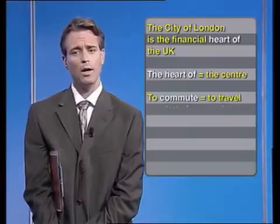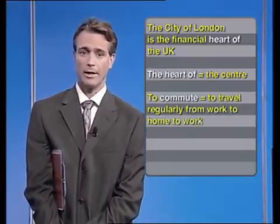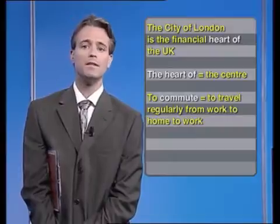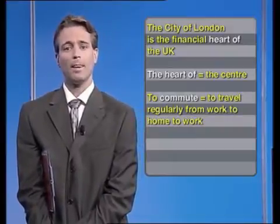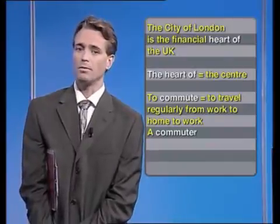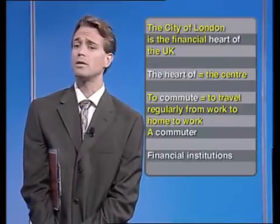To commute means to travel regularly from home to work. Usually, the distance is quite far. A person who does this is called a commuter. The city is important because it's full of financial institutions.